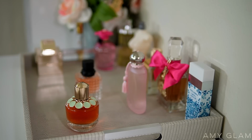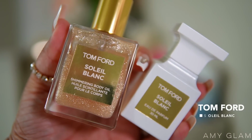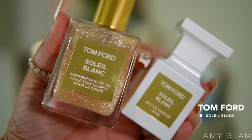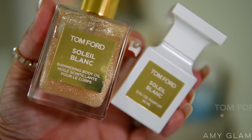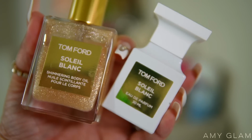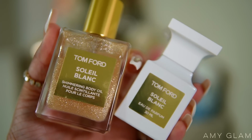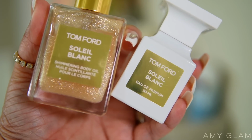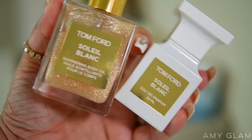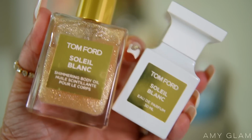Next up, I'm going to be adding this duo right here. This is Tom Ford Soleil Blanc. I have the perfume and I also have the shimmering body oil. I want to use these two together for summertime. I like to use this when I'm going out during summer, not necessarily somewhere like the beach or the pool, but it just gives summer vibes, and I think it also gives bougie vibes at the same time.